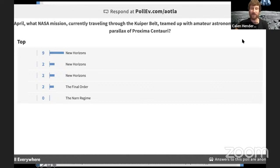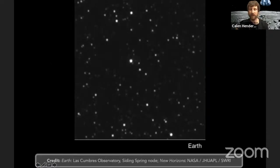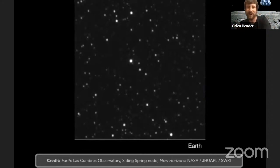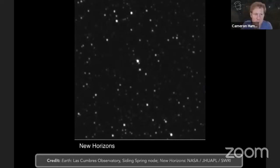The correct answer is New Horizons. And here is a GIF that is showing the actual parallax effect for Proxima Centauri, so named because it is our nearest stellar neighbor. You can see, against the backdrop of much more distant objects, the baseline between Earth and New Horizons, which I actually can't remember what it is at the time of these images. But you can very clearly see, as you take images from widely separated positions, the much more nearby object, Proxima Centauri in this case, shift against the backdrop of more distant objects. That's pretty amazing.